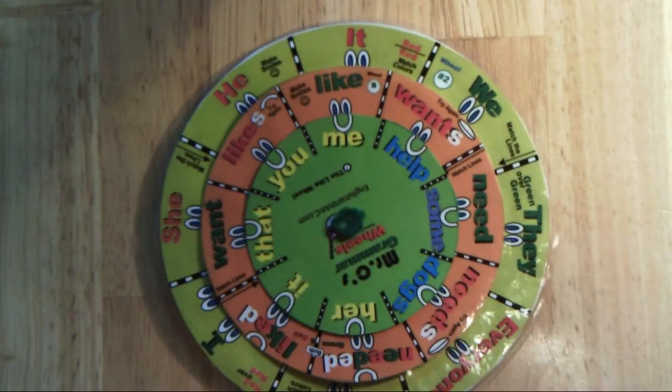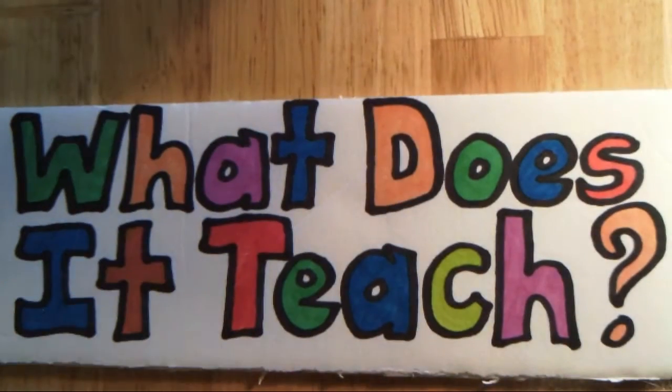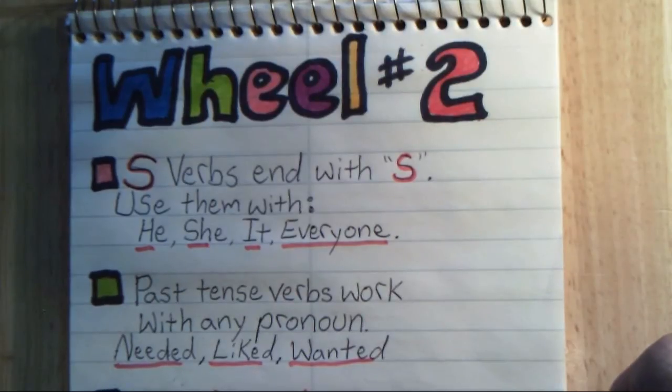Today we are studying wheel number two. Wheel number two shows us how to do verbs like want and need in present and past tense. So, what does it teach? Wheel number two teaches us S verbs, ending with S.